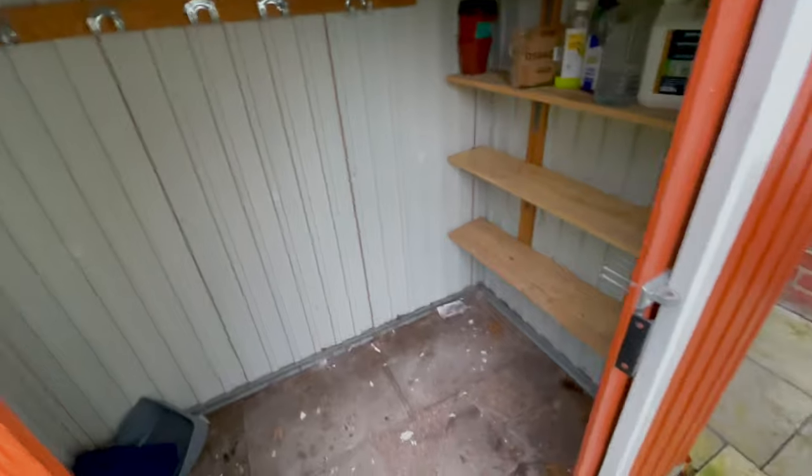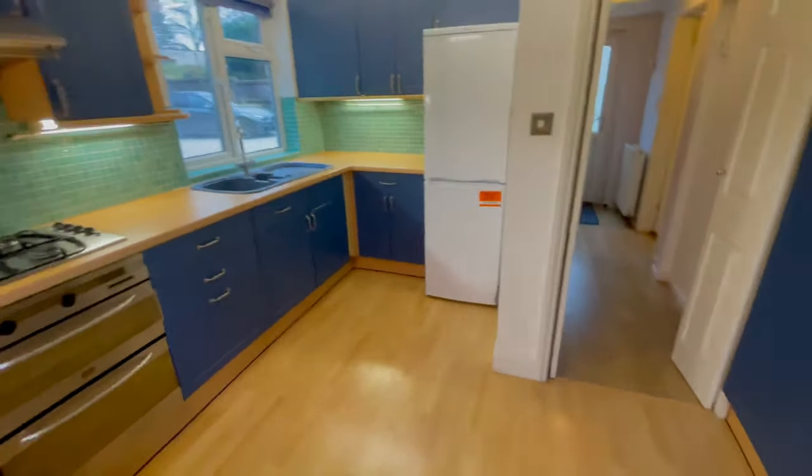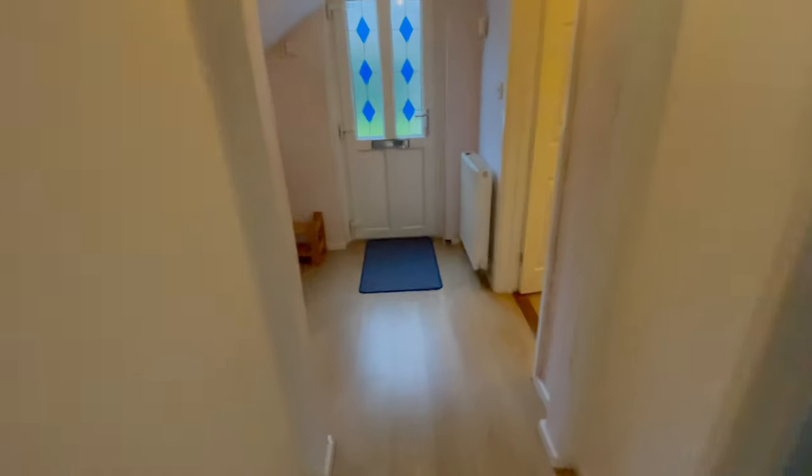Quite a handy lockable storage space. So pretty private, low maintenance garden. Just double glazed and gas central heated.